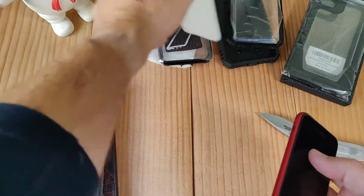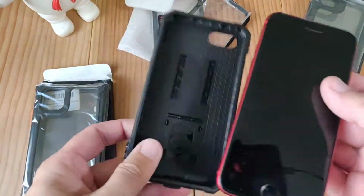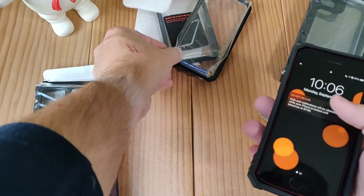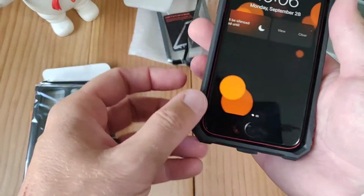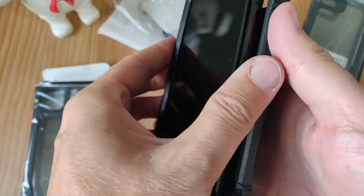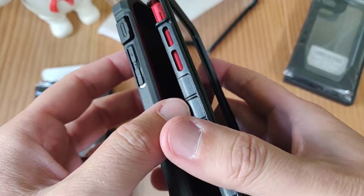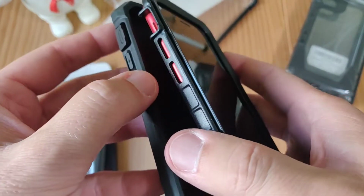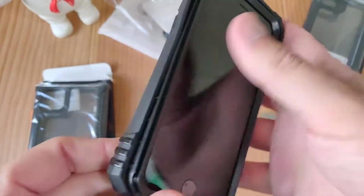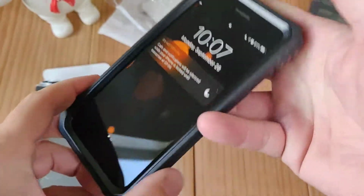And this one, this looks like the right size for the iPhone. You know, on second thought, I believe it is, because it sure fit that case. And it has the volume rocker. Let's try it out. Yeah, that works nicely.